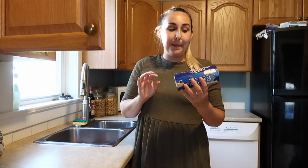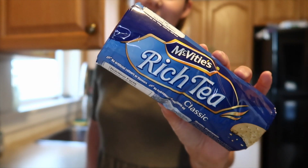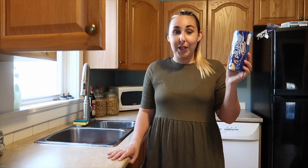This is a nice small cupboard. We always pick up a packet of English biscuits. So if you're Canadian and wondered what we call biscuits, this is biscuits. So McVitie's are definitely a very popular brand in the UK. These are rich tea. I absolutely love rich tea, and I love digestives as well. And these are actually so cheap in Walmart.